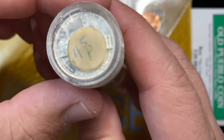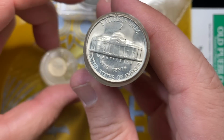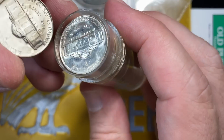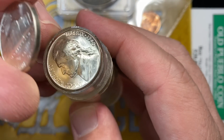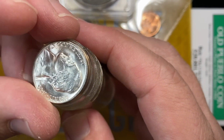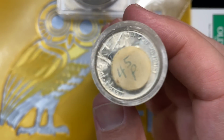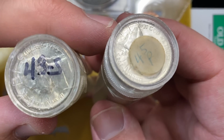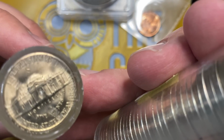Here's something else that I got in, I think, at a show. I got a couple rolls of war nickels. 1945 is the one, and they were just kind of nice looking. So we'll have these guys available. Just all the random stuff that we get in, right? 1945. This one is actually open on the end. The other one that I have in is a 43 San Francisco, and there's the S.